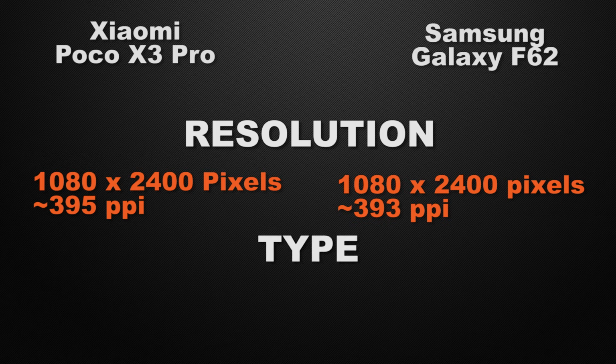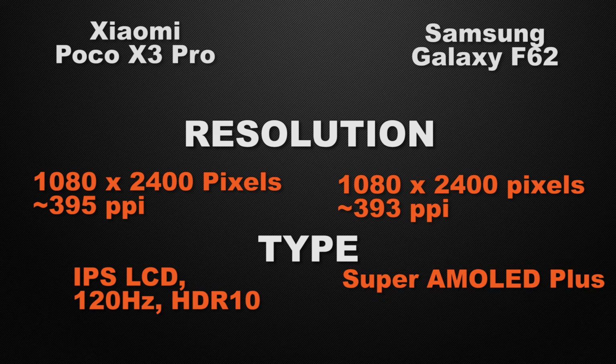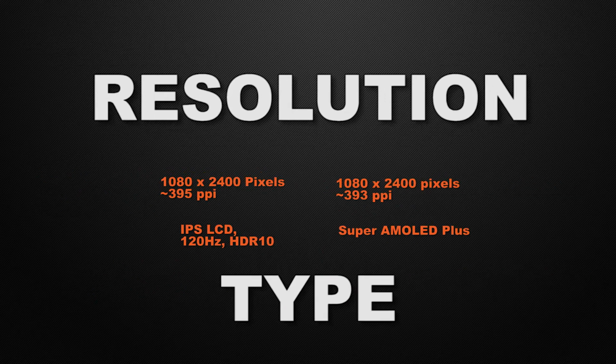And about the display type of the devices, X3 Pro have IPS LCD display having 120Hz of refresh rate with HDR10 support, whereas F62 have Super AMOLED display. So the winner here is X3 Pro because it have 120Hz of refresh rate, which can increase your viewing experience in watching content and playing games.